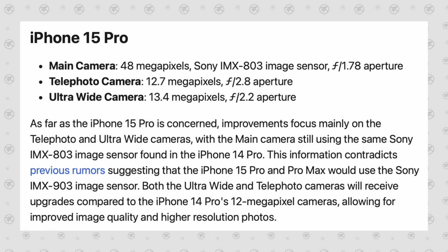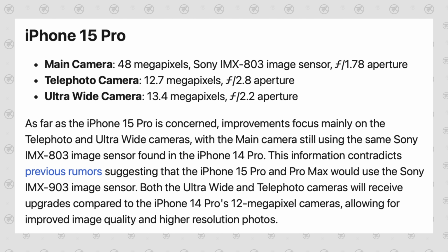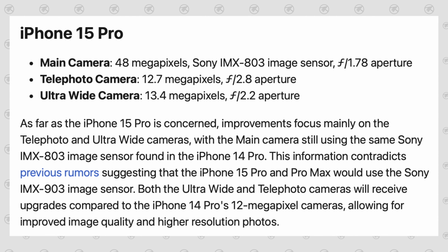Apple stuck with 12 megapixel sensors for a very long time, and now we're getting a bump, but a very minor one. So that ultrawide is going to get better quality, and it's weird that Apple is no longer keeping the sensors the same. On this 15 Pro, we're going to have a 12 in the front, then a 12.7, a 13.4, and then a 48, all completely different, more like what you see on Android phones.